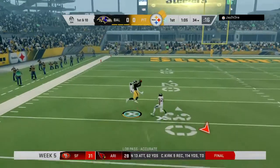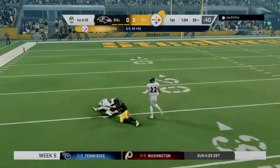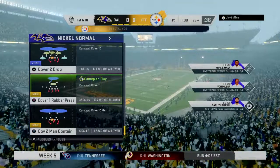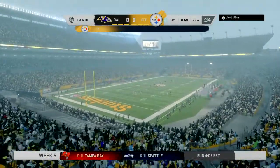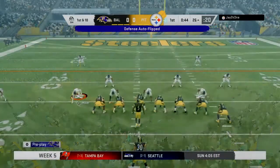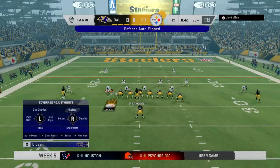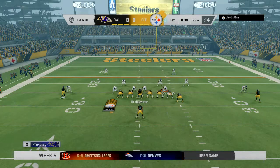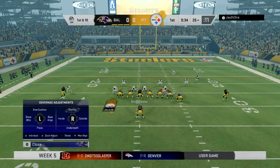Bridgewater. And that's caught inside the 30. A big play that time for Pittsburgh. An even 40 yards. That was an excellent read right there. Saw cover 1. That means it's just a single high safety. So you know if you throw the ball to the outside part of the field, help is going to be a little bit late getting there. And he puts one out there for a big-time completion.